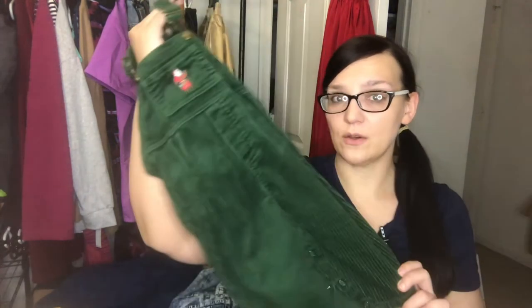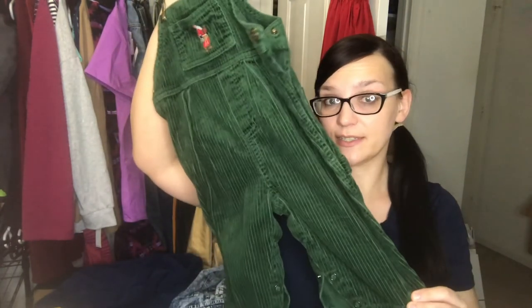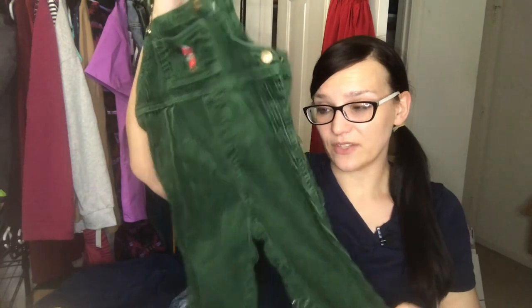And I do have another sweater by Heartstrings Baby, and it might be the same size. I'm not sure. This is an 18 month. But I also have a pair of kids' overalls that's very similar to this by a different brand. And if they're the same size, I might just lot them up and take the other listing down. We'll see. They were just too cute to leave behind.